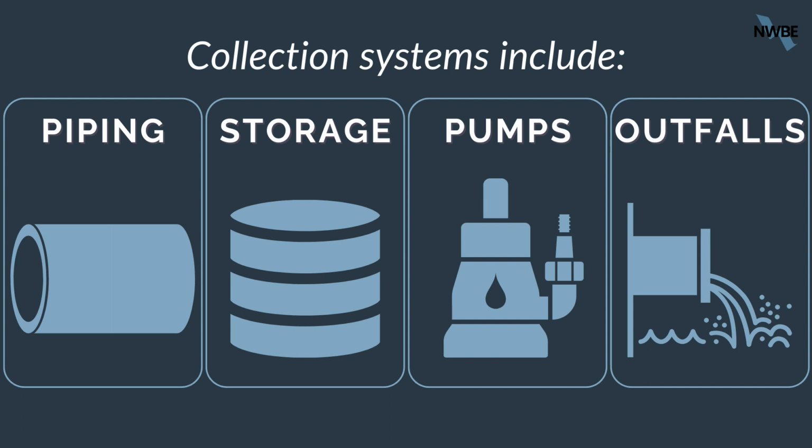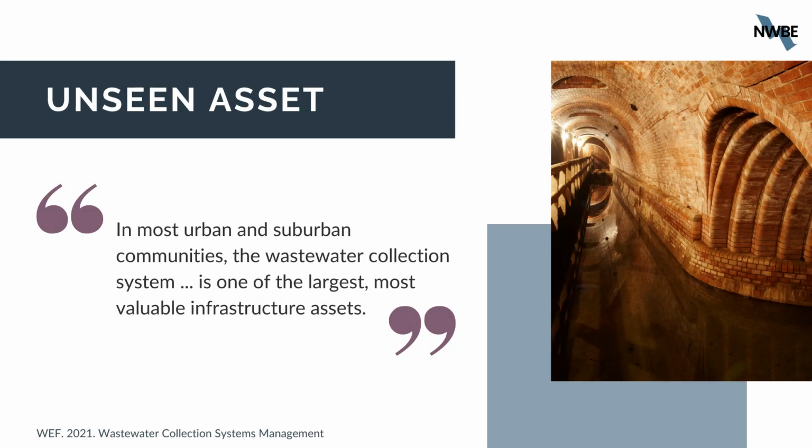And there can be many, many different diameters, types of pipes, and many, many different sizes and types of pumps in a single collection system. So it's helpful to remember that in most urban and suburban communities, the wastewater collection system is one of the largest, most valuable infrastructure assets. It's just one that's particularly hard to see.